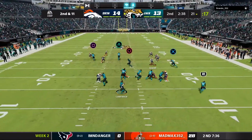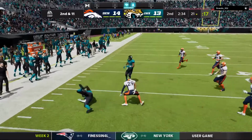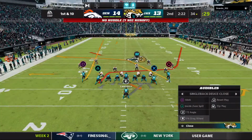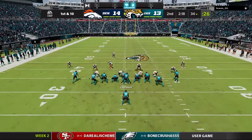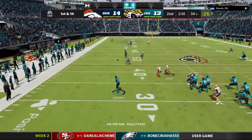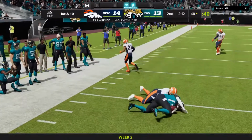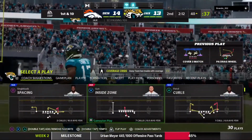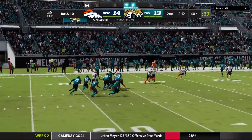Now Lawrence. And connecting here with DJ Sharp. And he'll be corralled right around the 34. Lawrence to Chark. 1st down, Jacksonville. A play fake for Robinson. Now Lawrence. And Chark calls it in. And he's able to get this to the 40-yard line before he's out of bounds. Back-to-back receptions for him, and it's another 1st down. A nice throw right there.